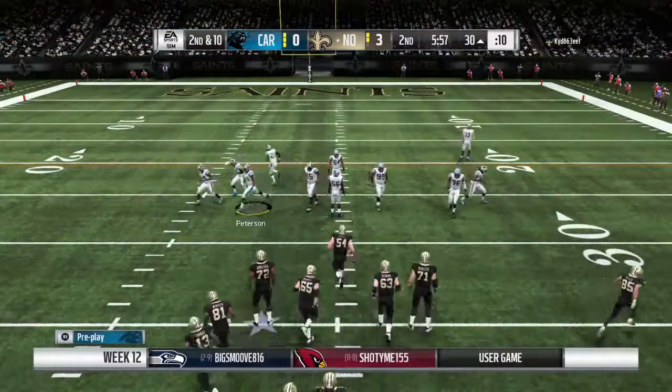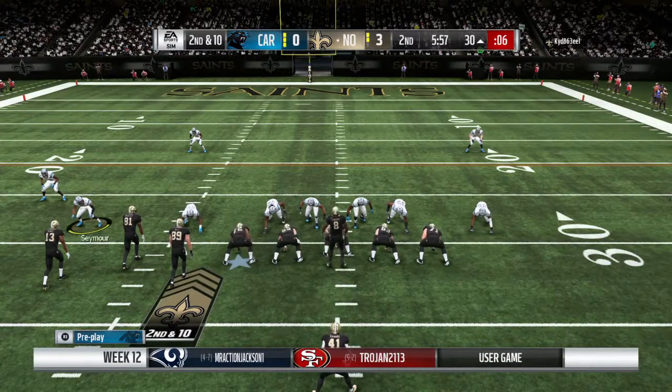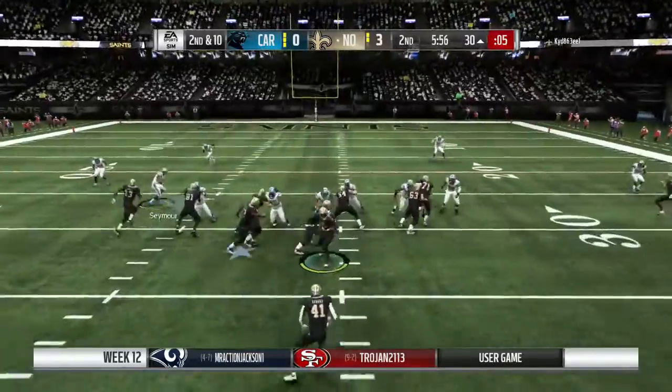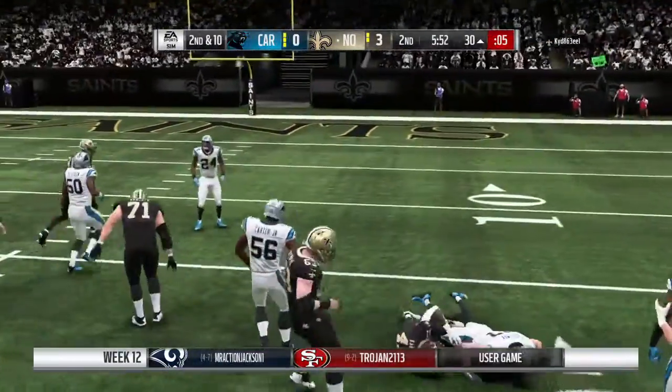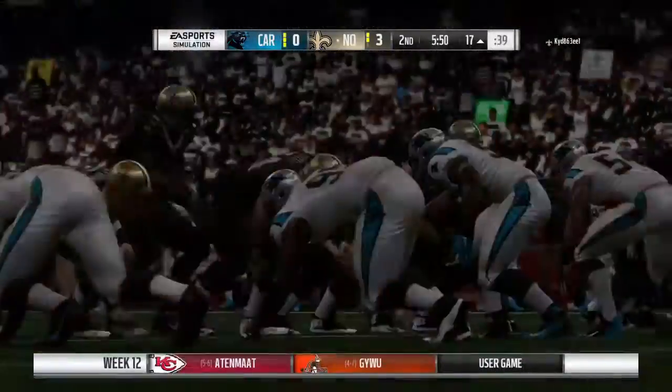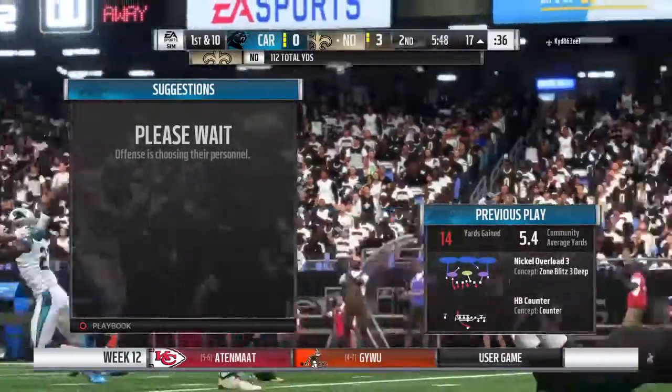Ball on the 30 as they come up 2nd and 10. On the counter, here's Kamara. And inside the 20 before he's brought down. A really nice pickup of 14 yards, and it moves the sticks.